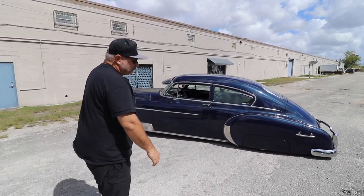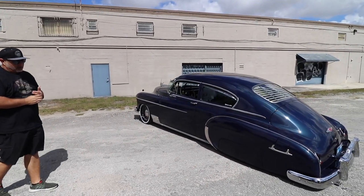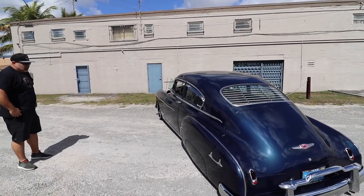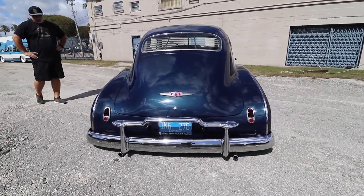This is my 1950 Fleetline Deluxe. Just got this car a couple of months ago. Picked it up in Pomona, California. I've done a little bit of work to it since I got it to try and make it my own, give it my own flavor.